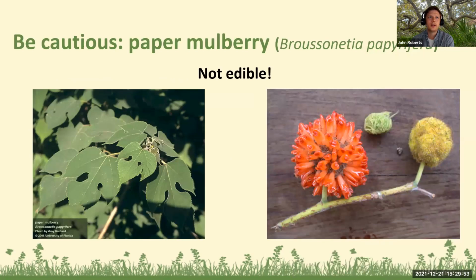Another thing to be aware of is that there is a paper mulberry out there. It's an invasive species, and it's a close relative. It's not in the Morus genus, but it's not edible, and probably not a good idea to eat it. I think that some parts of it actually are toxic. So just something to be aware of. It's persistent all over the place. You look in the sides of roads and ditches and stuff like that. That's where you'll find this a lot of the time.